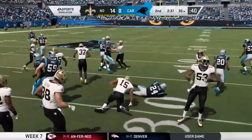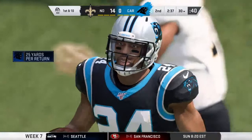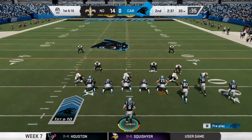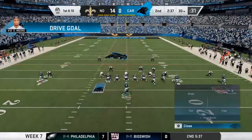And a nice return sets him up pretty good here at the 30-yard line. This Carolina offense at the line, ready to go. Already down 2 touchdowns here in the first half. This becomes a pretty important drive, doesn't it?